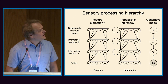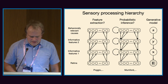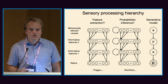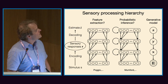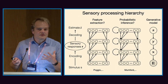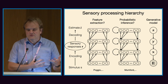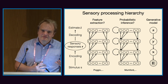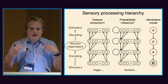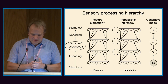So when you now stick an electrode somewhere in the brain and record neural activity and then try to make sense of it, the way that's typically been done is by trying to find an encoding model that relates the external world, the stimulus, to the neural responses, predicts neural responses from the stimulus, and then asks what information in these neural responses allows me to decode the stimulus. Encoding, decoding framework, fundamentally.